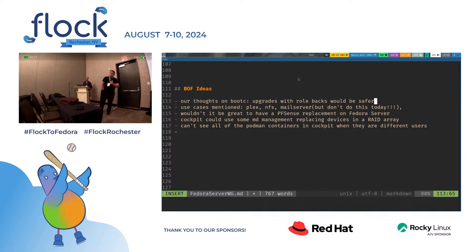I feel less fearful to use a newer version of Fedora when I have the capability of very easily rolling it back. And it's built in, so I just go into Grub, I pick the one that I need to, and I roll back.